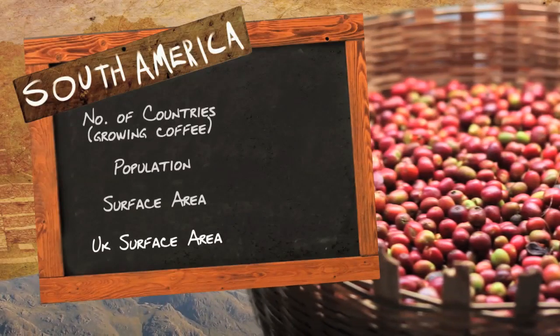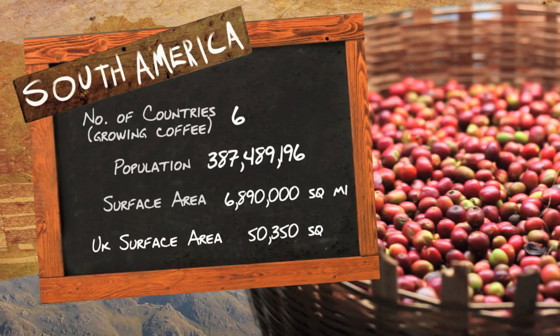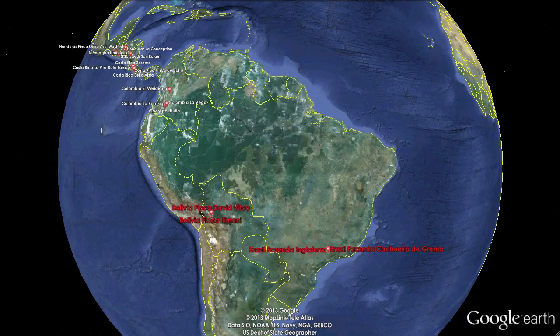The number of coffee growing countries in South America is actually only 6, because the majority are in Central America. A population of 387 million, surface area of 6.8 million. Compare that to the UK, it's a very, very big old place. Let's go back to the map.